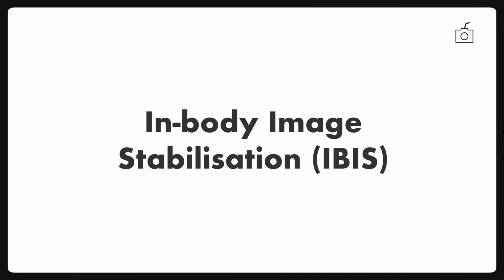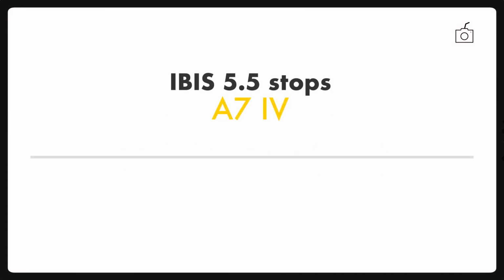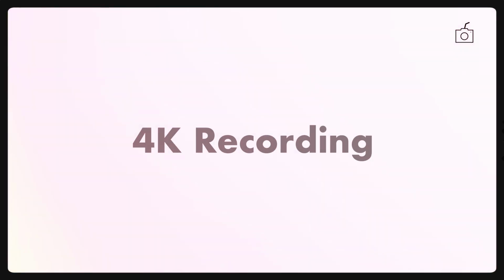Moving on, another thing which will move A7 IV a step ahead of A7 III and A7C is the in-body image stabilization with 5.5 stops, which will especially help you get some sharp and focused images in not that steady situations or low light situations. Also, the brand will surely add the active mode as well.